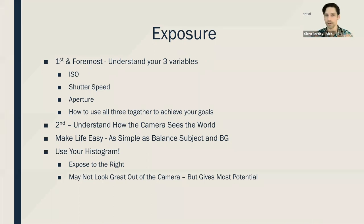And on all of our cameras now, I think the most amazing, interesting, important piece of information when it comes to exposure is your histogram. So it's super important that we understand what the histogram is, what it is trying to show us, and how we can use the histogram in order to create a proper exposure. This is not just for bird photography, of course, this is for any type of photography.